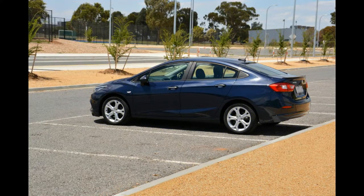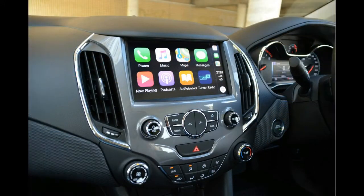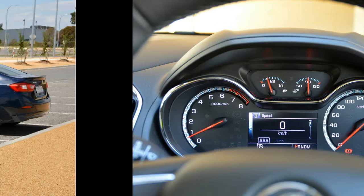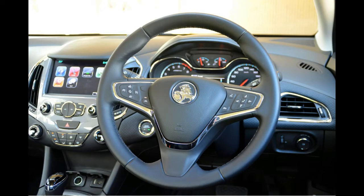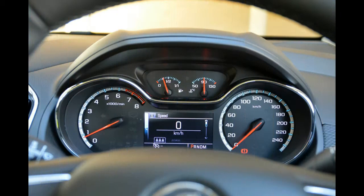This is where the smart money is. The LT is listed as $25,790 plus the obligatory on-roads, which is the midpoint of the Astra Sedan's pricing spectrum. Despite the mid-range pricing, the LT is loaded with equipment. Heated wing mirrors, 17-inch alloys, rain-sensing wipers, keyless entry and start, park assist and automatic headlights are all standard inclusions. There's also an intuitive 8.0-inch infotainment screen with Apple CarPlay and Android Auto smartphone connectivity, digital radio and a very accurate satellite navigation system. The LT is a well-equipped car.